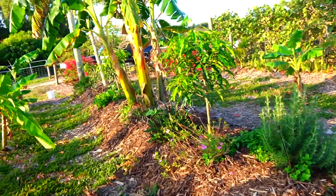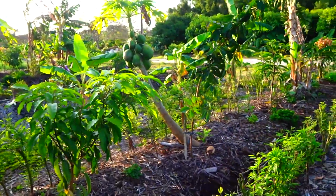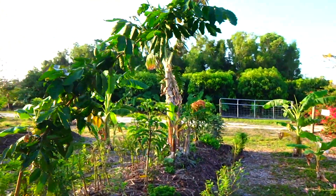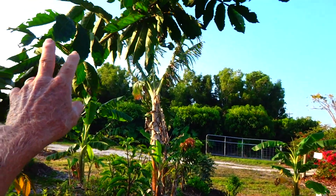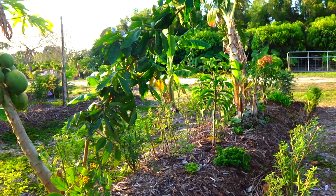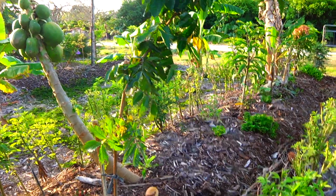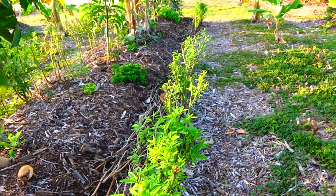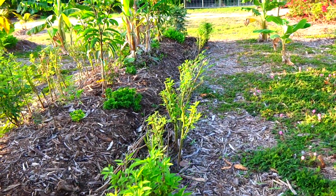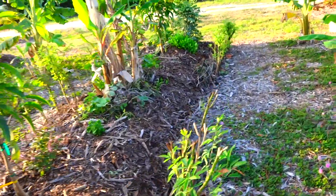I'm following after the papayas. When they finish off, they're going to be followed by ice cream bean, which is this legume tree. It's a good legume which helps support other plants and trees. The pigeon pea is also a legume, so it can support other trees by producing nitrogen.